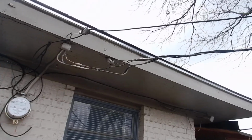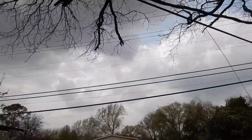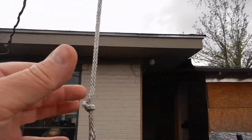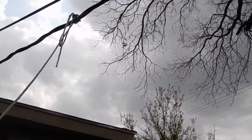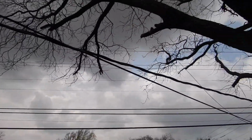This power line is called the electric service drop, and it's not supposed to be closer to the ground than 10 feet. It's too close to the ground. People can hang stuff on it. Look there, boy. You hang your bathing suit. That's nice. That's what you do. That's how you do it.